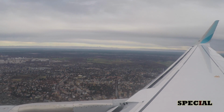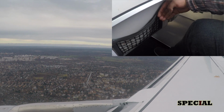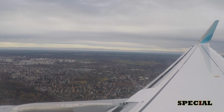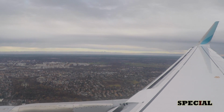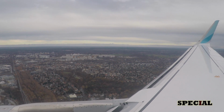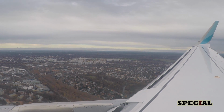The leg space, or the leg room, again, was excellent. Of course, I'm sitting in an emergency exit row, so it's difficult to compare. But even if you were sitting in a normal row on this flight, on a Eurowings flight, you would have more or less the same leg space, at least in the economy smart section, as it's called.